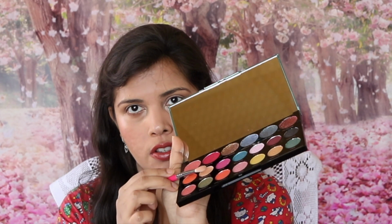So let's get started. All over base first, I'm going to go in with Confidence all over the lids. Oh, that is perfect for my skin tone. I love finding all over bases like this that are ideal for setting your primer or concealer or moisturizer or eye cream, anything really. And that gives a nice matte look. A perfect, flesh-toned matte, and this one is ideal for my skin tone.